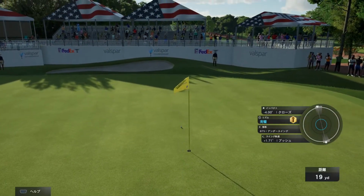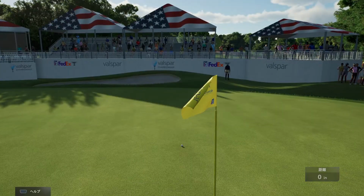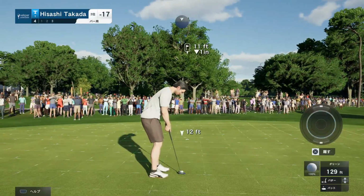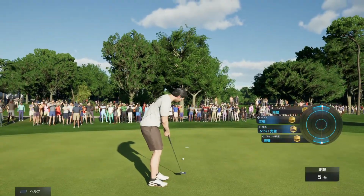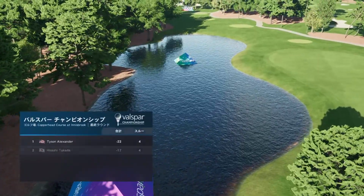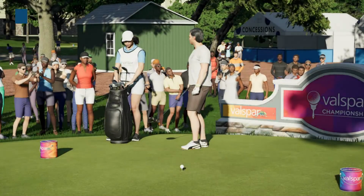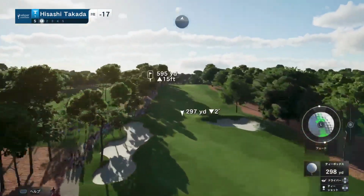Oh, that one skirted the edge of the hole. 11 feet to the cup. These par putts, they keep on going. Hey, nice looking line. Nicely holed. And for par. And as we take a look at the leaderboard, it's an impressive 5-stroke advantage for our leader. We've arrived now at the par 5 5th hole.